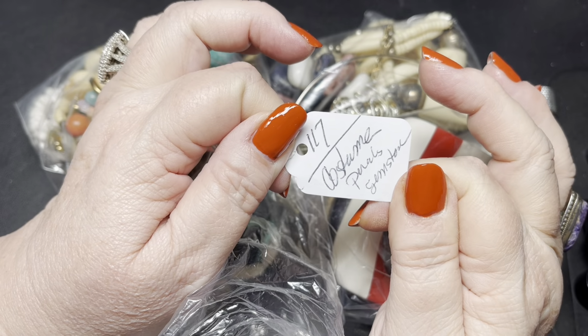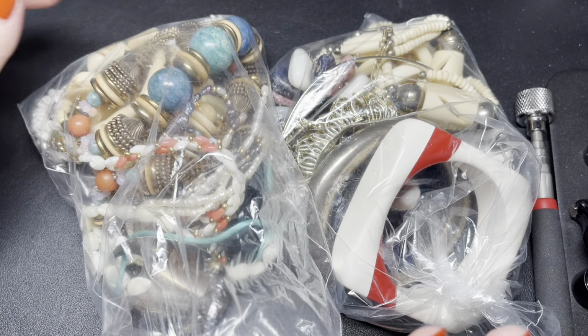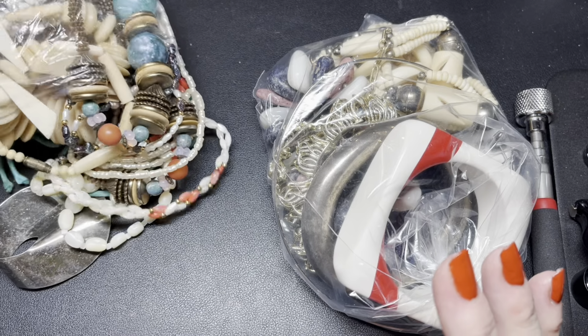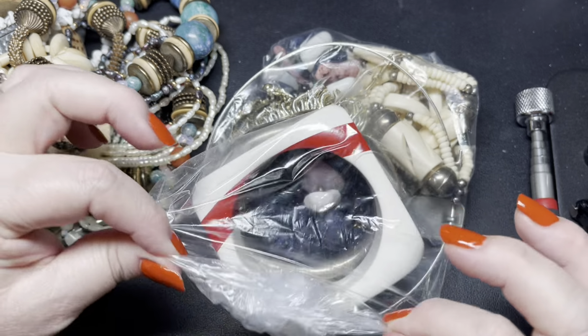This, as I said, is costume pearls and gemstones, and these two bags were one tray. And let me dump them out, and let's just jump right in.